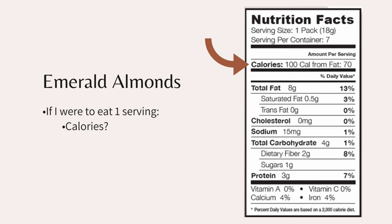Let's take some time to practice what we've learned. Here, once again, is the nutrition label for the Emerald almonds. Let's break this down into sections. Let's start with calories. 1 serving of this food would be 100 calories, a moderate calorie food.